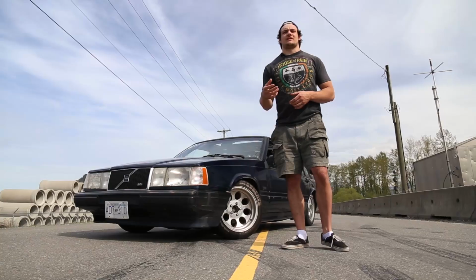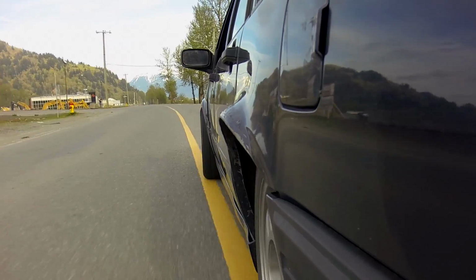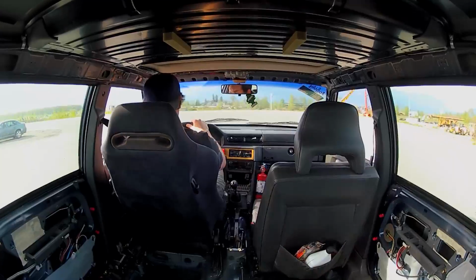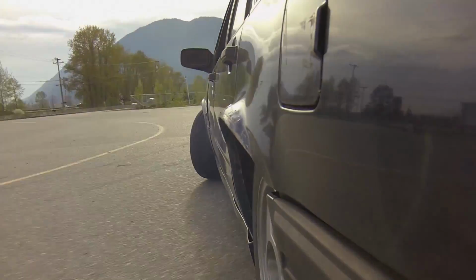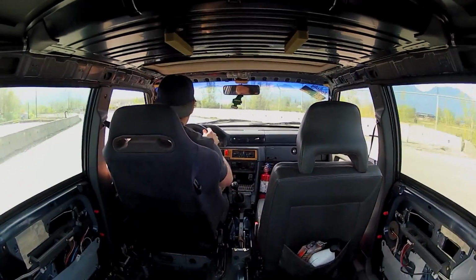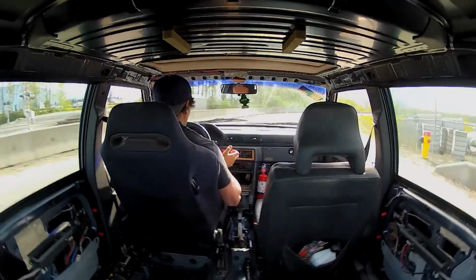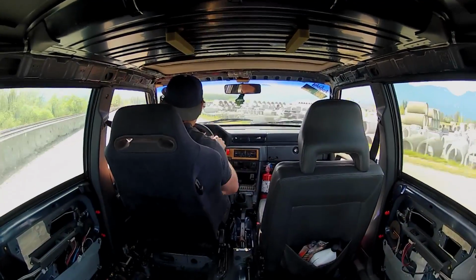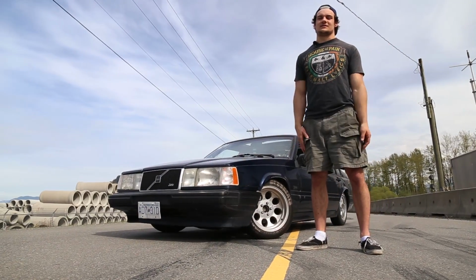Now the reason I went with Volvo and not a conventional chassis, like an S chassis or Toyota Soarer or any of the Japanese market, is I wanted to do something a little different. I didn't really know too much about Volvo at the start. Then I was looking on Craigslist one day, kind of looking for something else, and I thought to myself, what does Volvo have for a rear-wheel drive car that could potentially be used as a drift car?